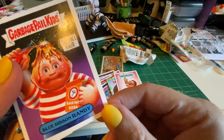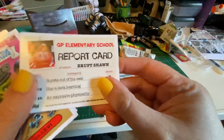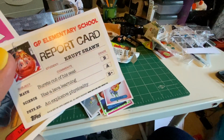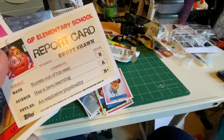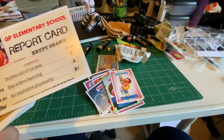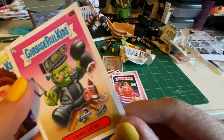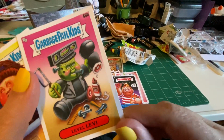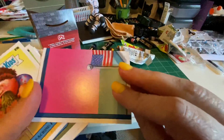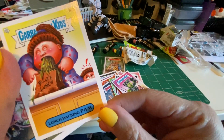Blue Ribbon Randy. Volcano Head. Let's see. Math: bursts out of his seat. Science has a lava learning. And phys ed, explosive physicality. Level Levi. He's got a piece of puzzle. Lunch Packing Pam.